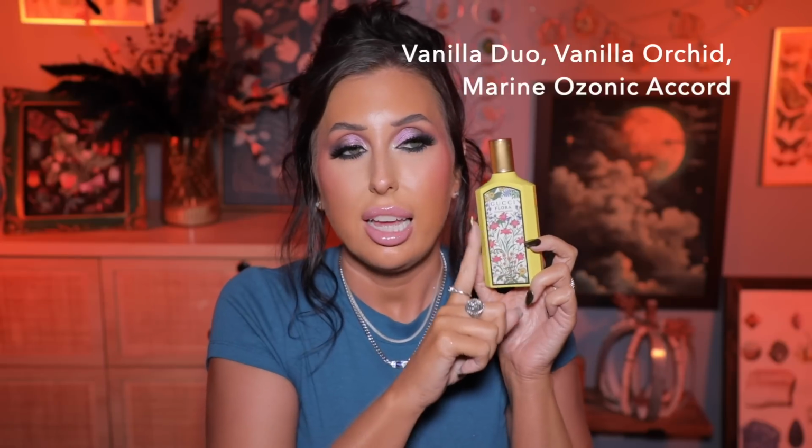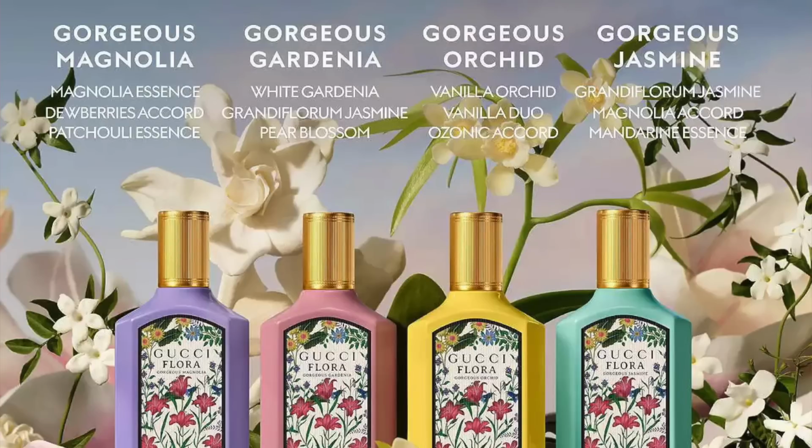Now, this is Gorgeous Orchid, and it has notes of vanilla. And I will say, I love the Gucci Flora line. The Magnolia one is probably my favorite, but I have the three before this. Jasmine, Magnolia, is there a Gardenia one? I don't know. But I wanted this one, and I'm skeptical because it's vanilla. I'm not huge on vanilla, but I like this one. And when I smell it like this, I like it, but when I put it on, I like it more. It smells better on me than it does in the bottle.